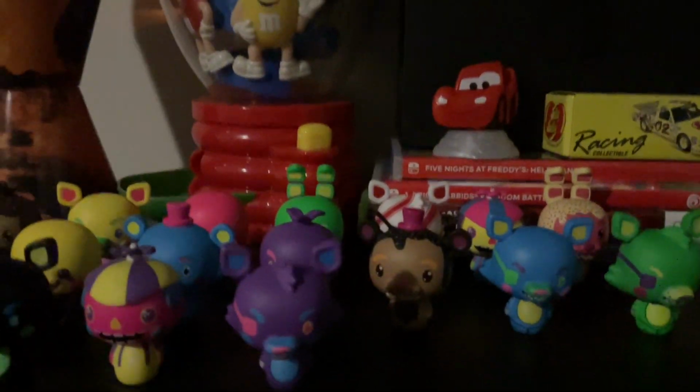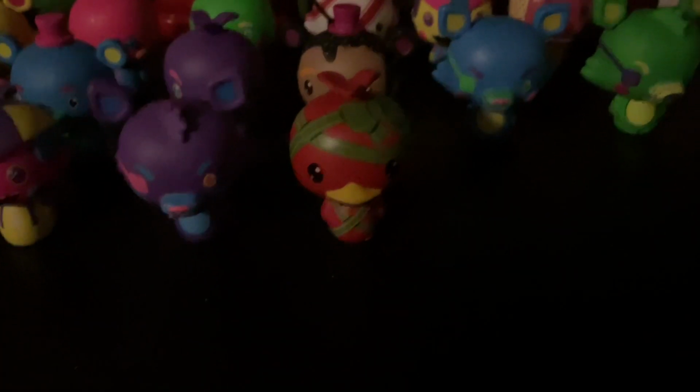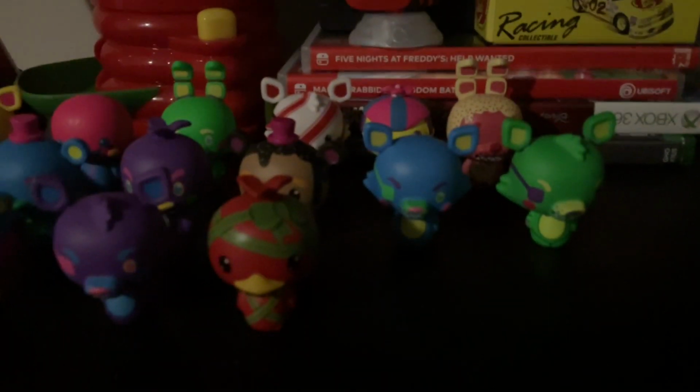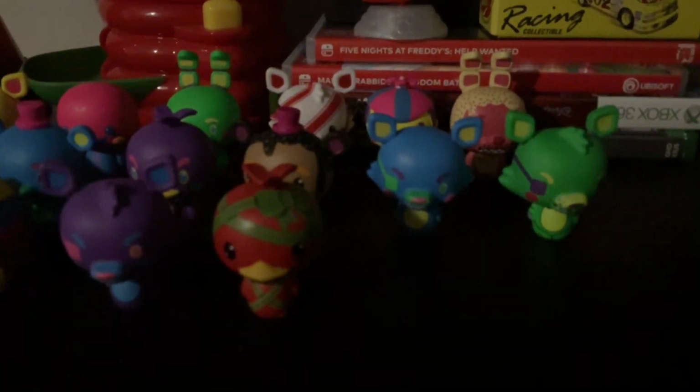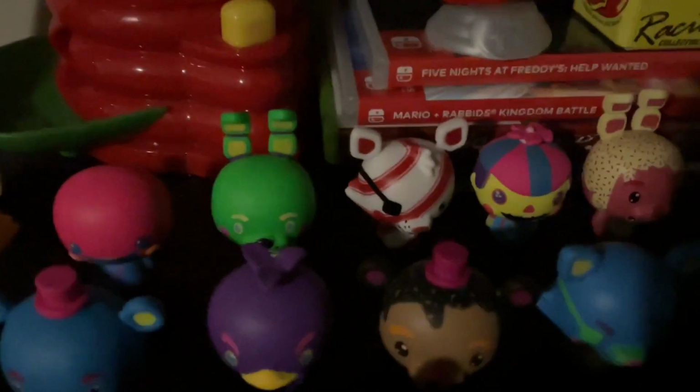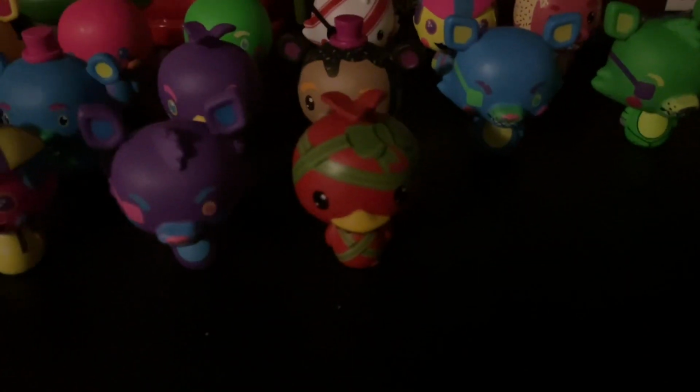Back to the purple Foxy, we have present Chica. Finally, not a black light. We got a Christmas character. Oh, there's a bow in the tub. So we finally got present Chica. Now we got Christmas tree Bonnie and candy cane Foxy. Now the first one, it's get Freddy.